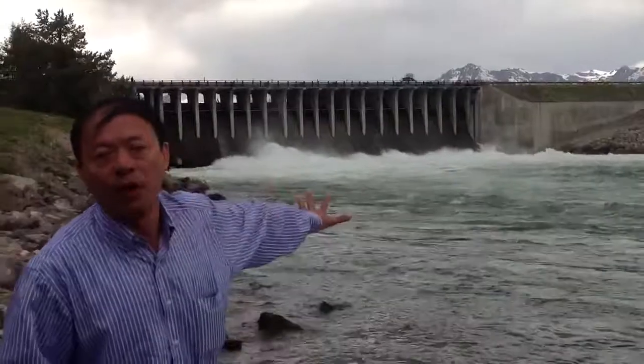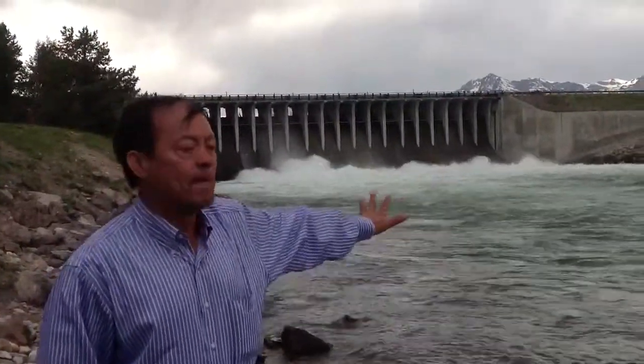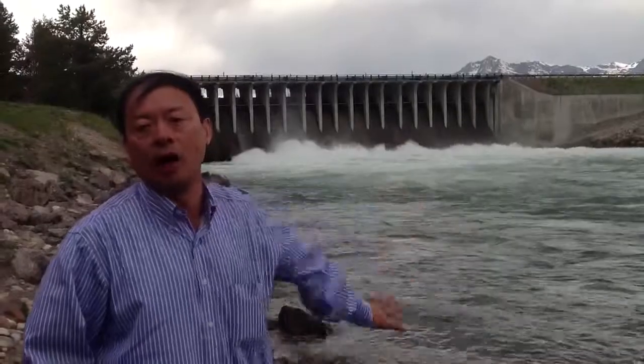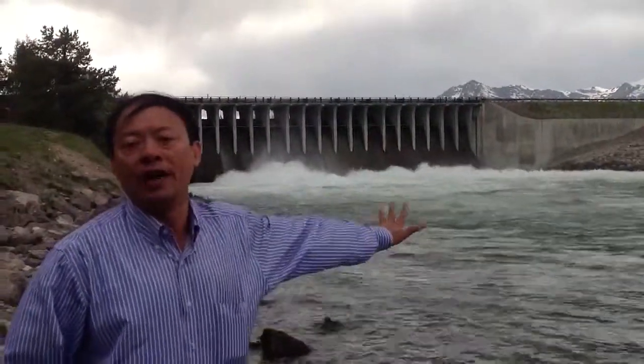With this volume of water, which is probably higher than what we saw at Yellowstone, this would produce way more, probably close to a megawatt of power, if this is to be used to generate electricity.